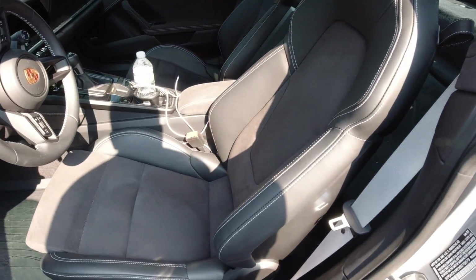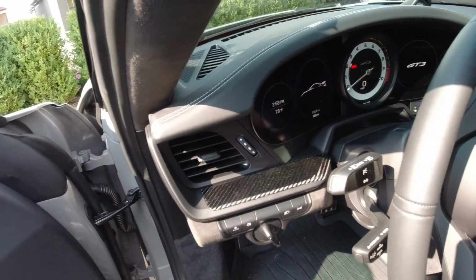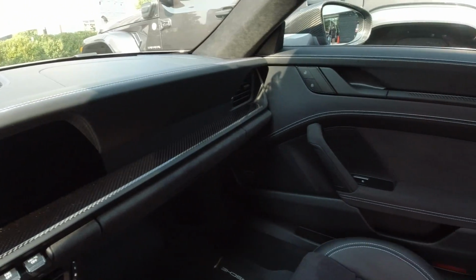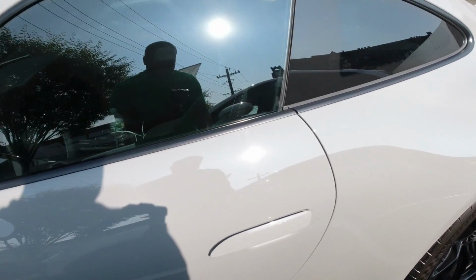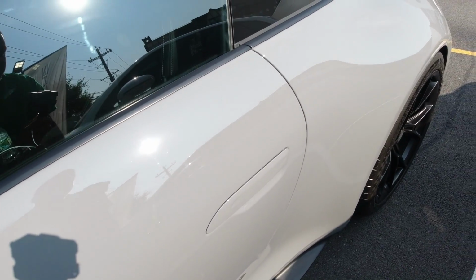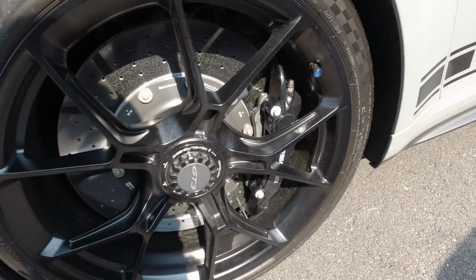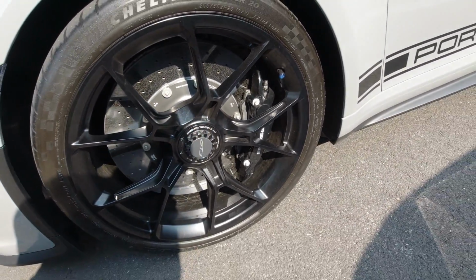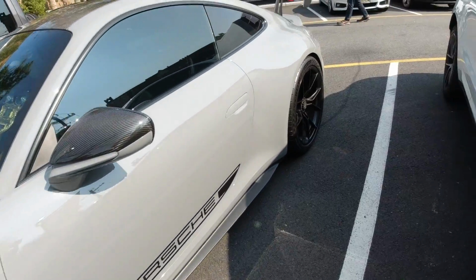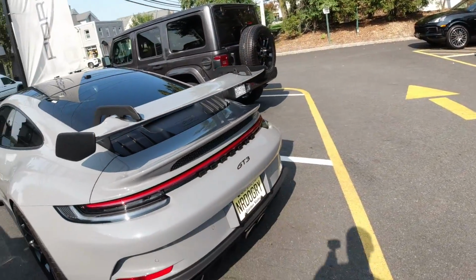Option with the comfort seats, PDK, wow, the carbon trimming, that's what I love about the 992s. I know some people like the old school door handles, but I love how they fold in. PCCBs. But he did the black coloring on them, black paint. This is gorgeous, gorgeous.